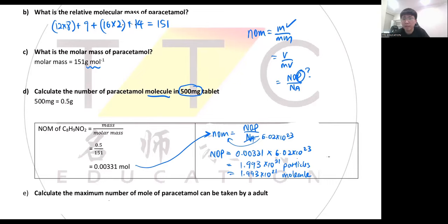How to find ion if they ask? If you are looking to calculate the number of ions, you have to check. For NaCl, how many ions? One positive ion, one negative ion, then you times two because there are two ions. If you are talking about CaCl2, here there is one positive ion and two negative ions, in total three ions, then times three.